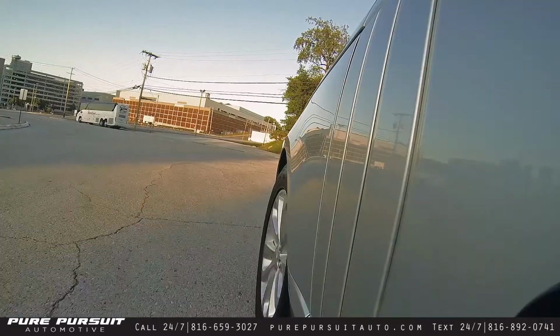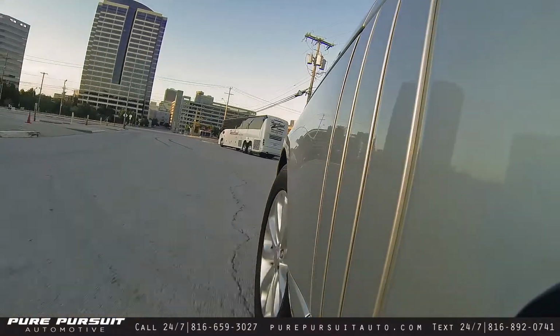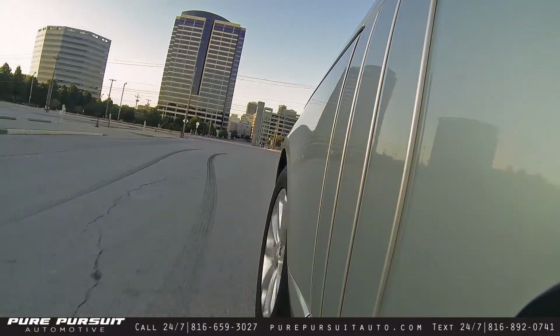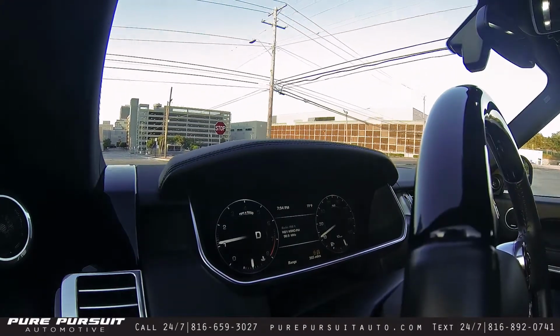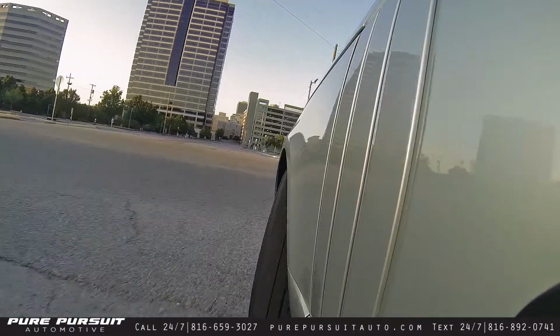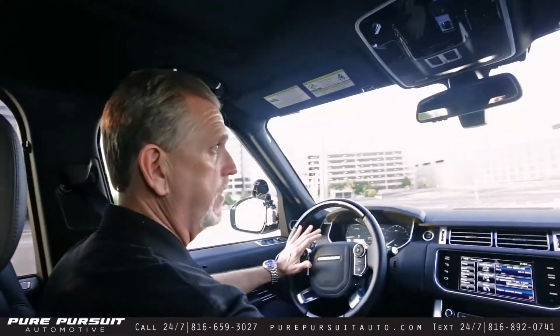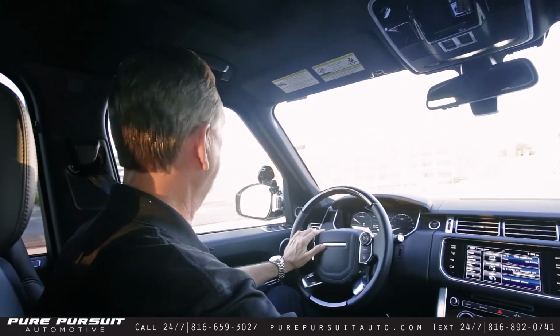I absolutely love this Range Rover because it's got so many features that it's a city car, it's an off-road car. You could take this thing to Moab, Utah and climb hills with it if you want, or you can drive to Nordstrom's to get a new pair of shoes. So we'll give you a couple of ideas of what it's like on some straightaways, some hills, and some general around town driving.